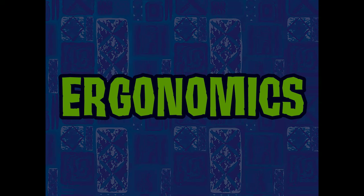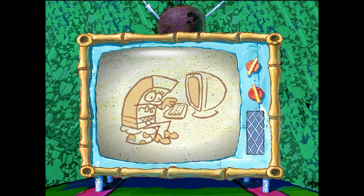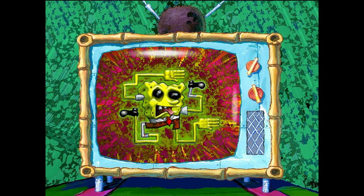Ergonomics! Throughout the tournament, we would request that all typists maintain the correct typing posture. If you don't sit properly, you may experience back, arm, or shoulder pain. You might even end up looking like this.